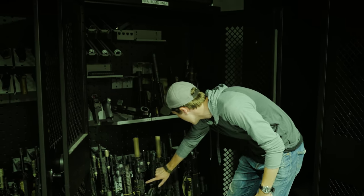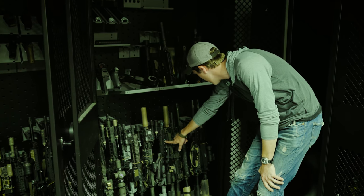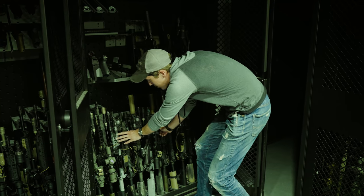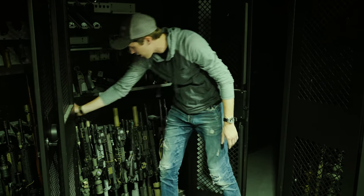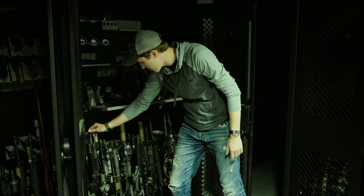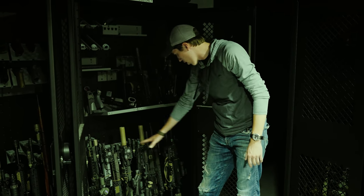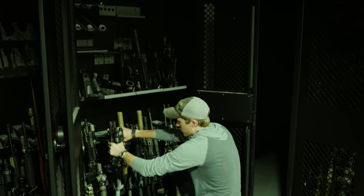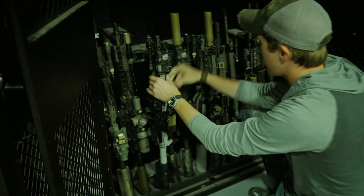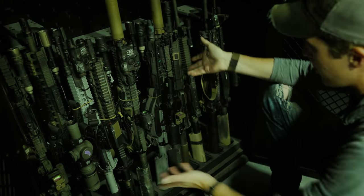These are all Mark 18s that are identical. Well, that has a Geissele rail. So these five are identical. I think there might be one more somewhere, but we also have 14.5s in here. 3 actually. This is a BCM rail, and then these were all built out in lots of different ways. This one's got a Vortex optic painted up all gray. And the other thing that we do is obviously we like painting our guns.